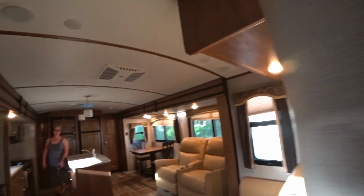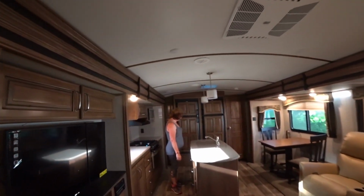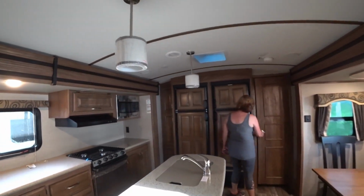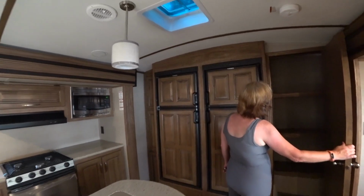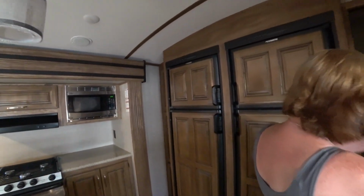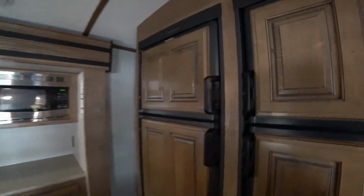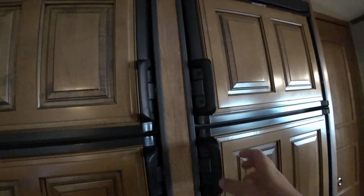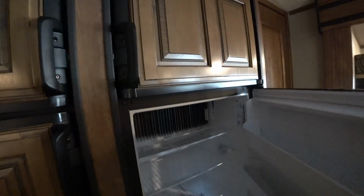Double refrigerator. Oh, there's a waste. Yeah, that was for sure. Yeah, this is 2 refrigerators. What? That is crazy. I'd rather have more space. Right. Oh, nice. Light comes on in there. I don't know why I'd want 2 refrigerators. I mean, you'd have to be entertaining or something. Right. You could run one until the other broke.